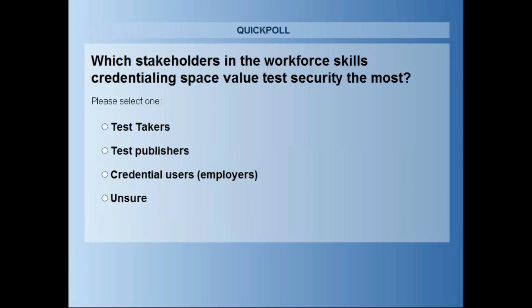Thank you, Rachel. So our second poll, we're wondering which stakeholders in the workforce skills credentialing space value test security the most. So this is your personal perception, and your choices are test takers, test publishers, credential users, for example, employers, or unsure. And Rochelle will let us know what the results are. Yeah, we'll give people a couple minutes to vote.